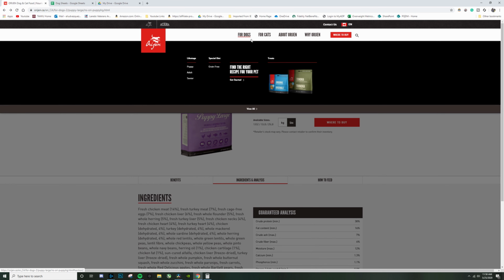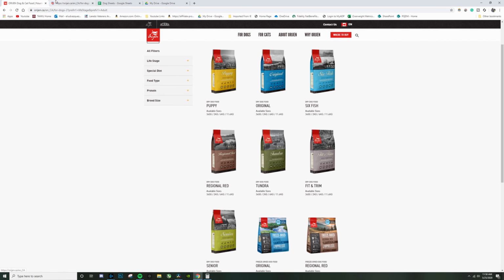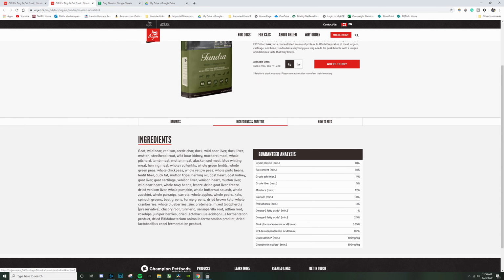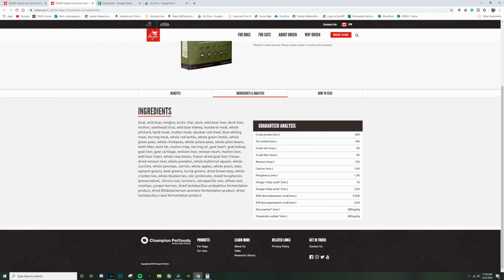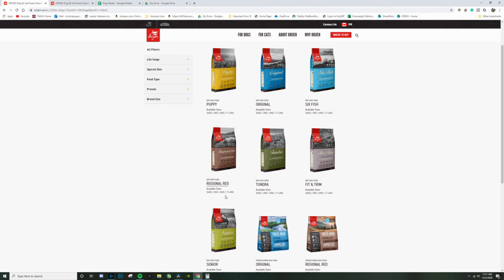Because I'm covering Orijen. What else do they have? Well, they have this crazy Tundra one, which is insane. It gives you goats, wild boar, venison, Arctic char, duck, wild boar liver. Oh my God, it's insane. And then it goes into the lentils, and you think you're done, but you're not. It just goes duck fat, mutton tripe, herring oil, goat heart. This one is stupid expensive. It's like 100 and some bucks. I bought it one time and I was like, yeah, that hurt my pocket.